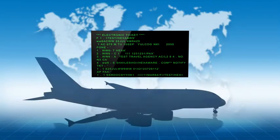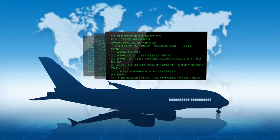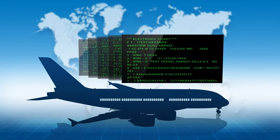PNR is primarily collected by the airline for its own business purposes, that is, collecting travel bookings. Therefore, the amount and the nature of the information in individual PNR records can vary tremendously from airline to airline and from passenger to passenger.